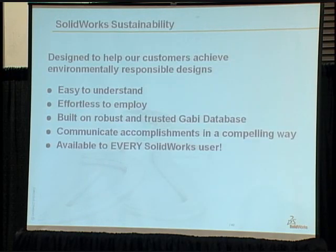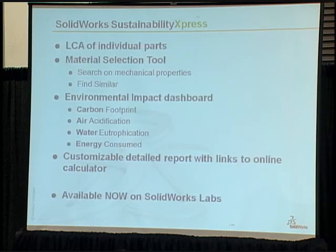The idea is to help our customers understand the global changes that they can make to their products to make their designs more sustainable. And it's built on the robust GaBi database, right? That's the key. We wanted to make this available to every SolidWorks user. So we created a product called SolidWorks SustainabilityXpress. That's a free product that's available with all licenses of SolidWorks. So if you have SolidWorks, SustainabilityXpress is already in there.